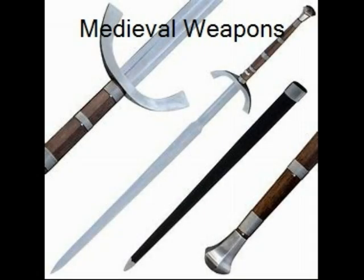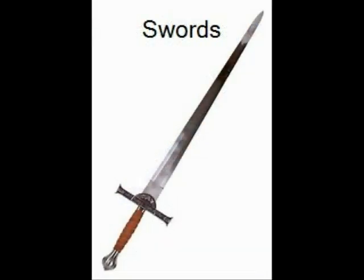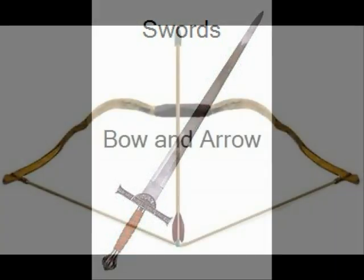There were four very important weapons in the medieval times that are still used today, and I'm going to tell you about them. Swords were regularly used in the medieval times, as it was the best weapon for a close-range battle. They were made up of strong metal with a leather grip.